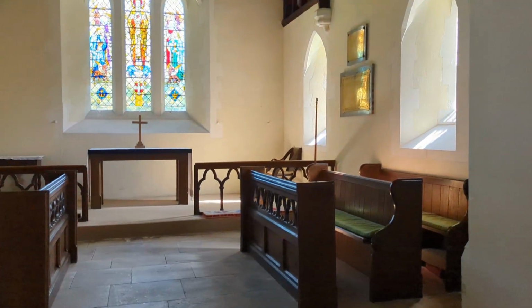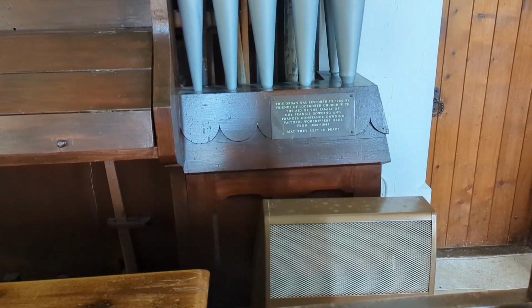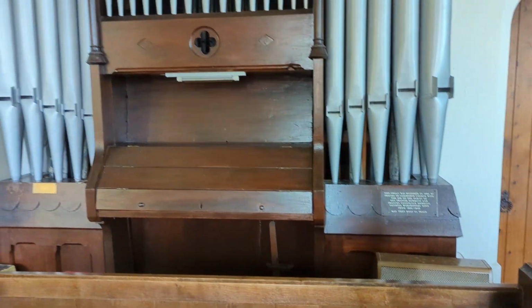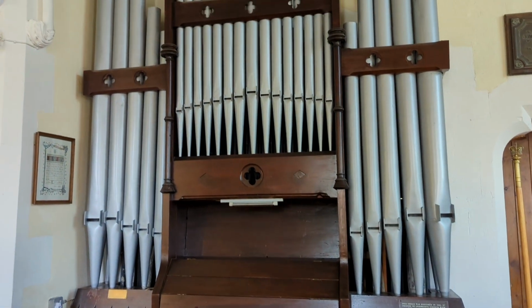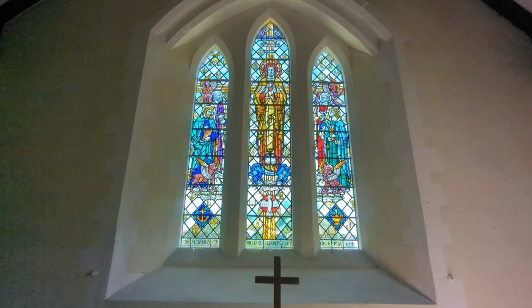The east window was created in 1969 by C.J. Edwards. The present-day organ dates back, I believe, to 1873 and was purchased for £137, just shy of £14,000 in today's money. A close-up of the east window.